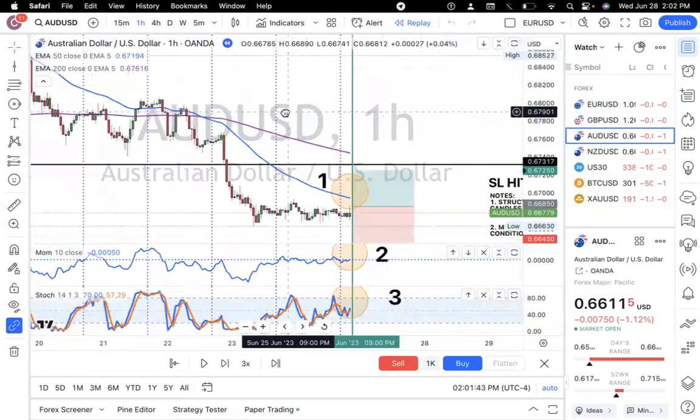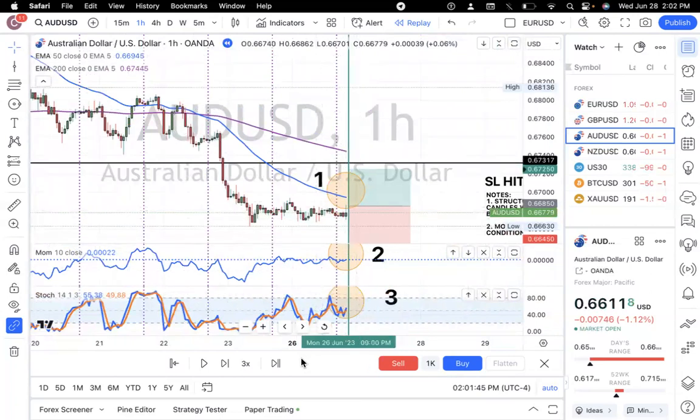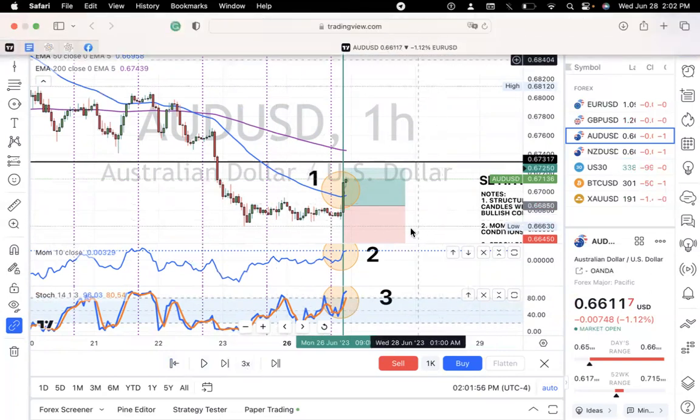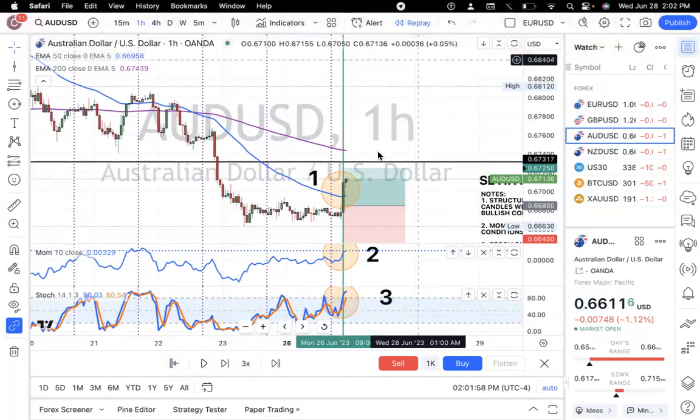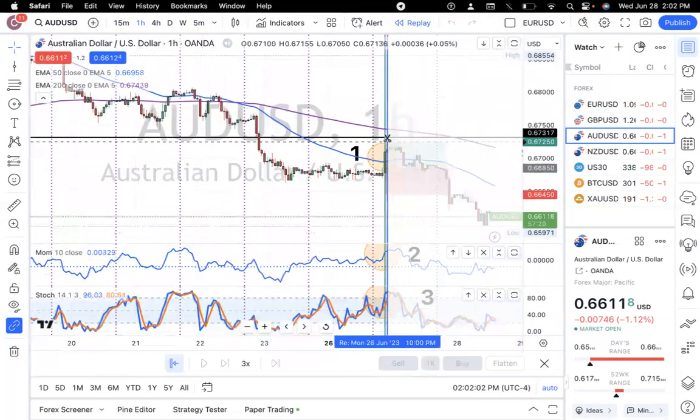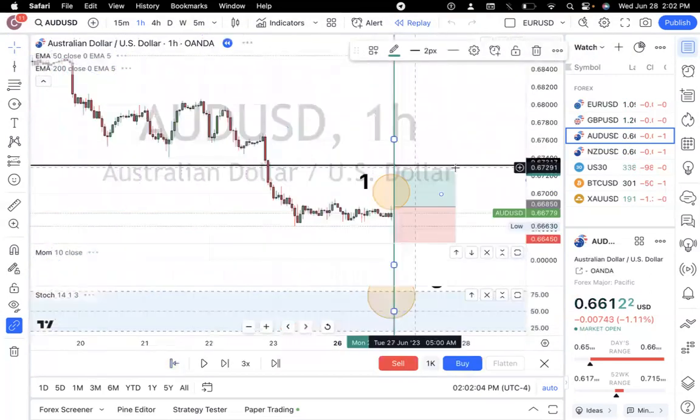So here was the candle. Let me move it forward a little bit. All right, move it back a little bit. All right, one second, y'all. I just want to show you guys my exact entry candle, which was here.